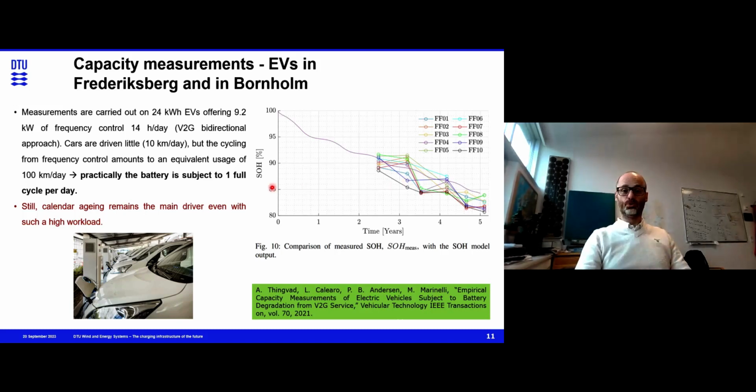One thing that I want to stress is that even though these cars that you see displayed here don't drive that much throughout the day, the municipality that they drive is fairly small, so it's less than 10 kilometers per day. But practically, the bidirectional operation has an impact that is equivalent to a driving usage of almost 100 kilometers per day, which practically means that the cars are experiencing one full cycle charging and discharging every day, which for an electric vehicle is quite a lot.